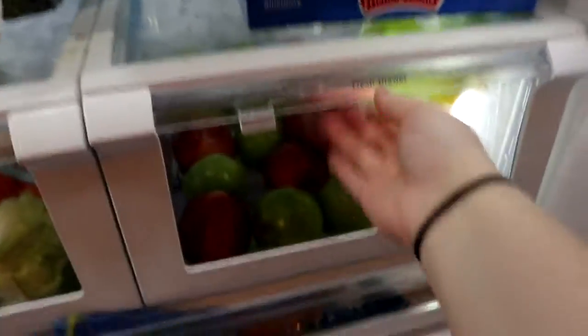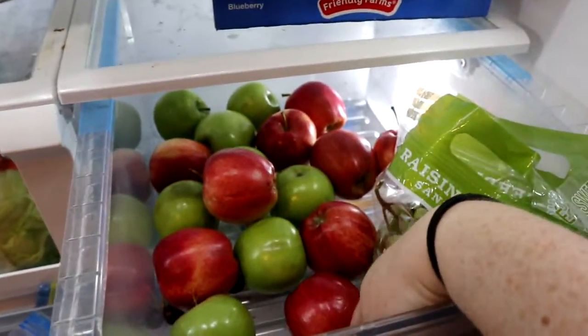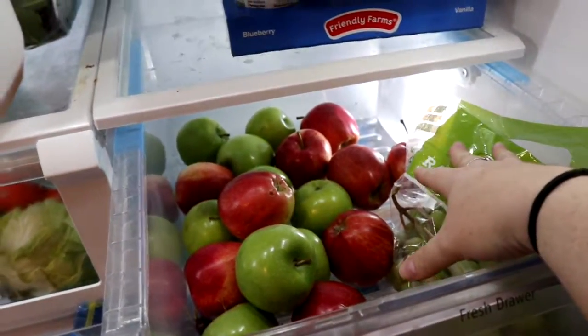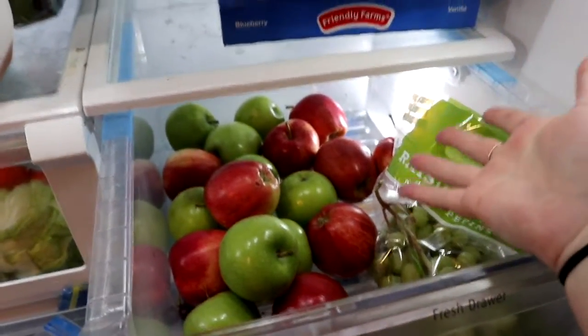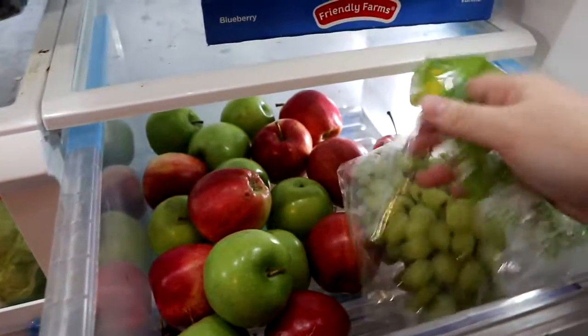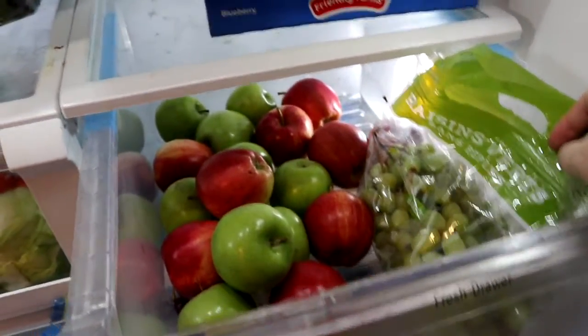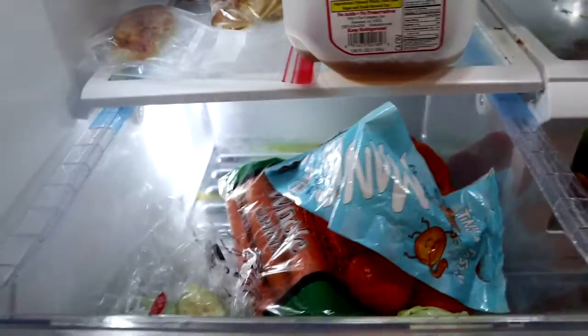So, and then this is our apple and grape drawer. I think I'm good. I had apples on my list. I'm going to mark that off. Let them eat up all of these. We were just going through apples super quickly, and now we're not. So, let them eat up this. And I don't think anyone has even touched these green grapes. I think they'd prefer purple, but we're going to eat these green grapes up before I buy any more. So I'm going to mark that off the list.